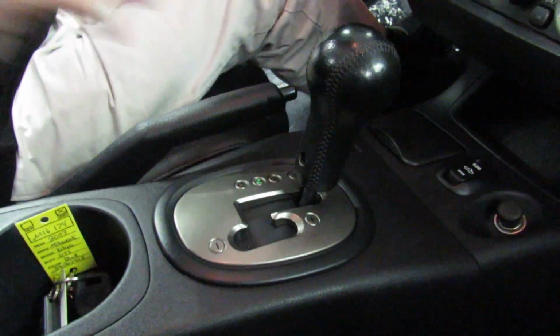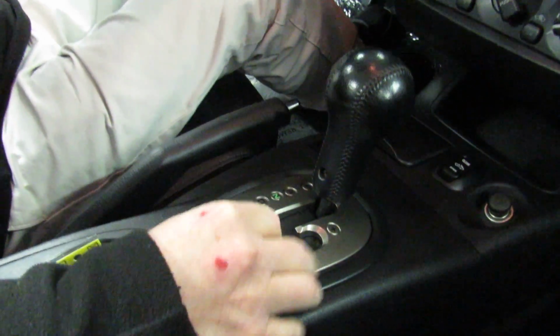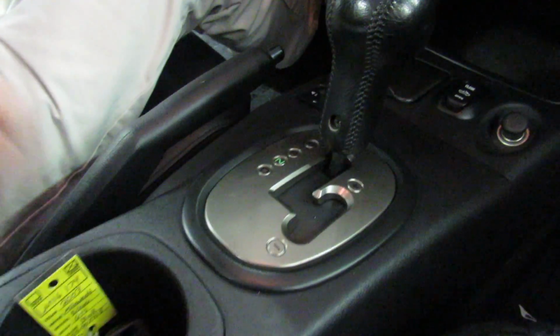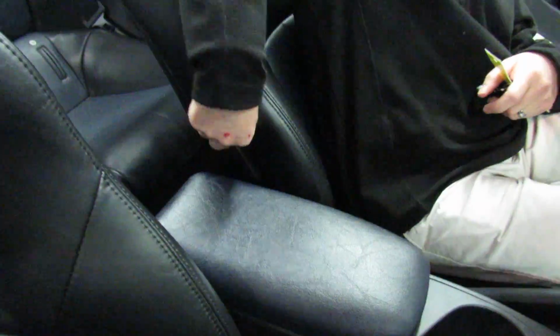Here's your shifter lever. Once again, this is an automatic 5-speed transmission. It's called Sportronic because you have the ability to move the shifter over into this column right here, and it'll shift manually with a bit of a ratchet flare to it. Drink holder right there, center console right there, and this is your lumbar support for the driver's seat located right here. Now, everything on this car works and runs and drives beautifully.